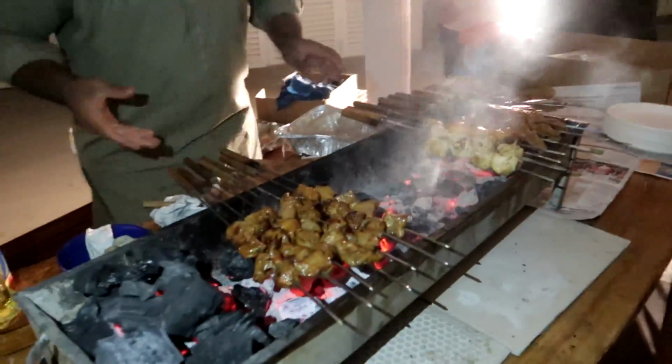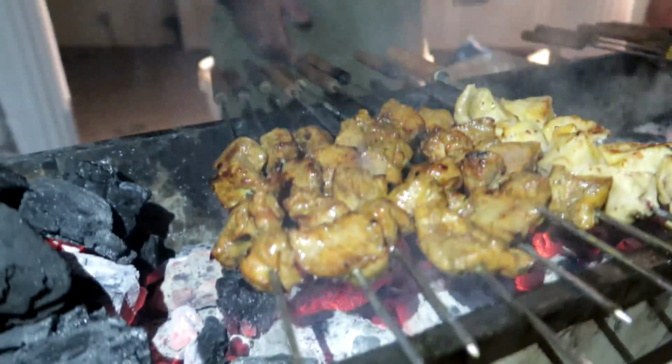Let's try it on the cars, bro. Come. The food's almost ready. Mashallah. Who's gonna eat all of this first? Me. The biggest guy. What? Wow. The biggest guy, clearly. Wow. Rashid's already eating.